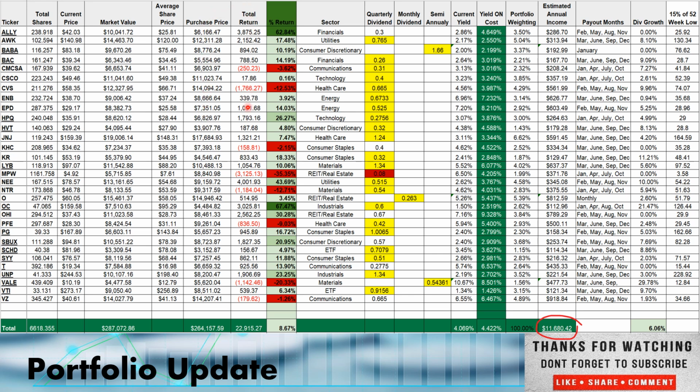Total return, whether I'm up or down here, you can see the dollar amount. If it's in the red, that means I'm down. Obviously, my biggest loser is MPW. Percent return here, same thing, biggest loser, MPW, though Valet is down significantly as well. I am adding to this one. I think that this is actually a great buying opportunity for Valet.